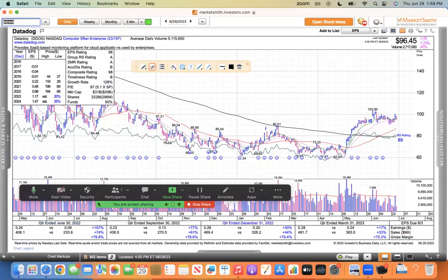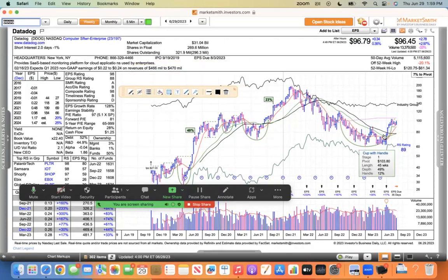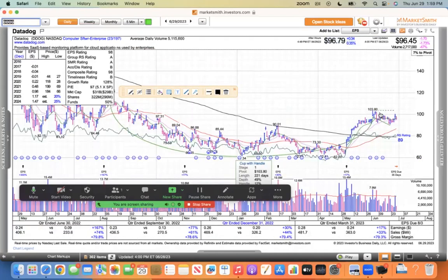Datadog is another one, a software name. This one you got to look at the weekly because like all the software names, it just had a brutal correction, and now it's formed this. You could see Pattern Rex picked up on this consolidation pattern at the end of its correction here, and it's got a standard buy point of 103.80, but I kind of like it a little lower as it's consolidating here and trading tight. Datadog, I've got a buy point on there. It's 97.31, I believe. Yeah. So that's another one that I like.